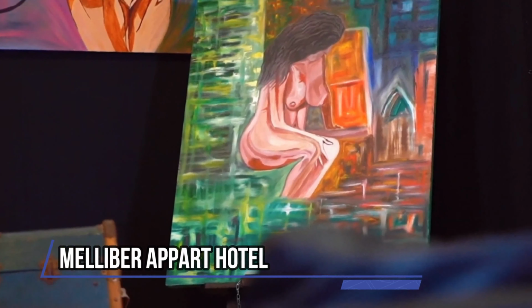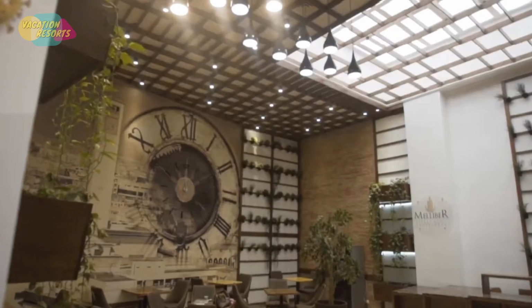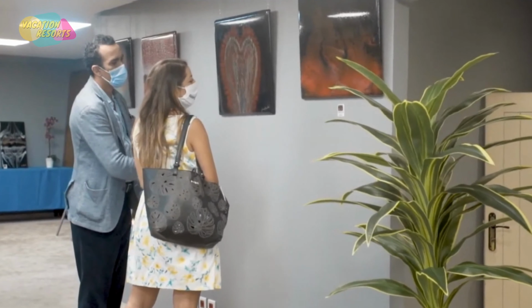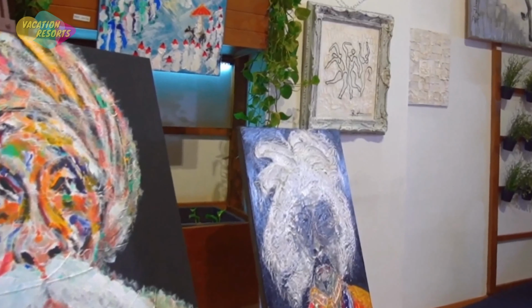Melibar App Art Hotel. Even though it is less expensive than some of its opulent neighbors, Melibar App Art Hotel is still a fairly upscale resort. Nevertheless, it is situated in a fantastic spot with a sea view and is just a short distance from Casablanca's vibrant center.